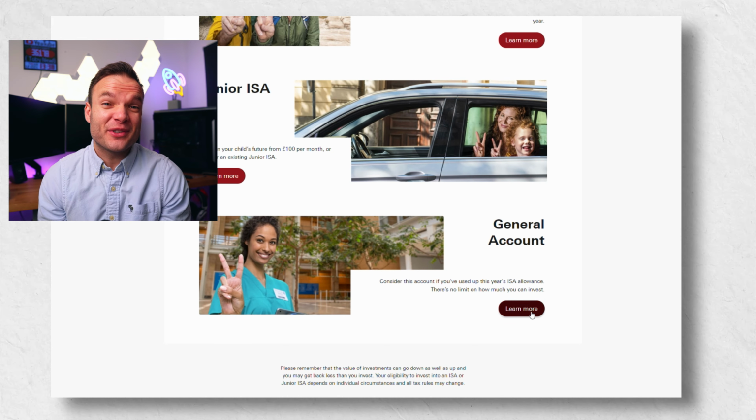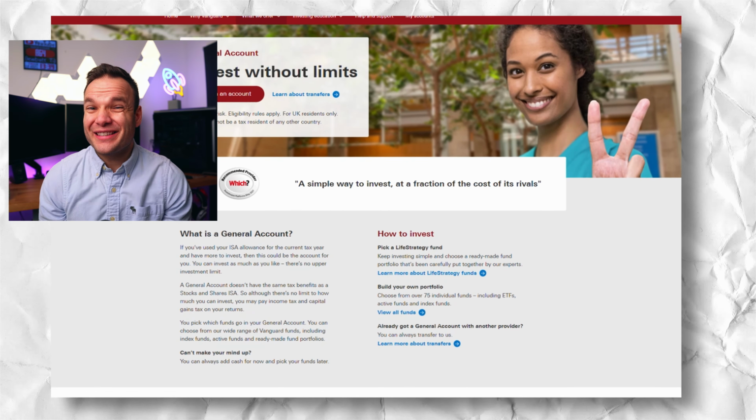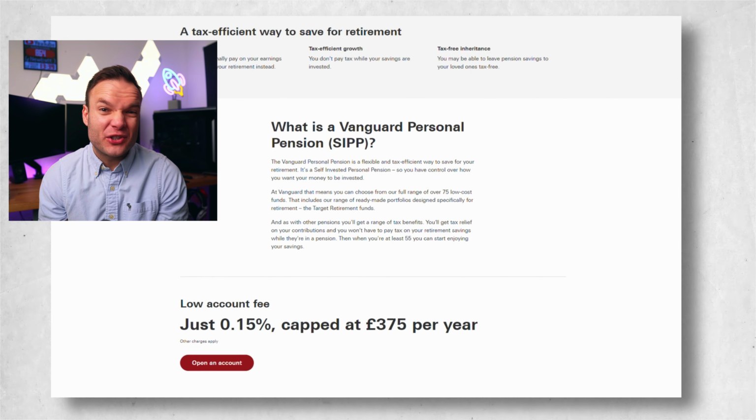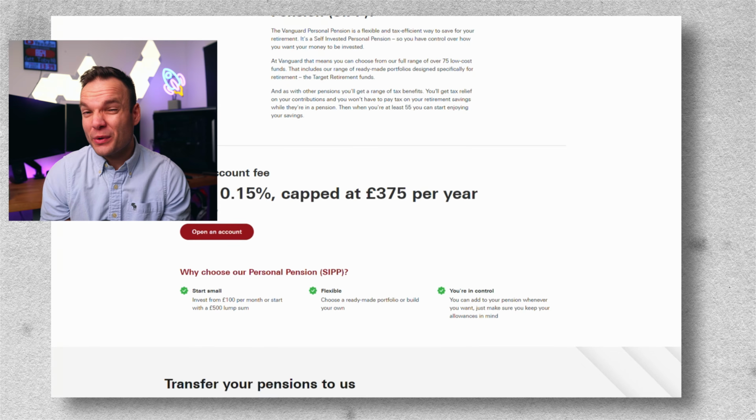Finally, the other two accounts are the general investing account and the SIPP. The general investing account is a taxable investing account, so any capital gains or dividends will be taxed above any allowances you might have left. And then finally, the self-invested personal pension is an account that lets you transfer old workplace pensions to Vanguard and then choose your own investments, or manage your own pension if, for example, you were self-employed and wanted to pay into your own pension as well as manage it yourself.